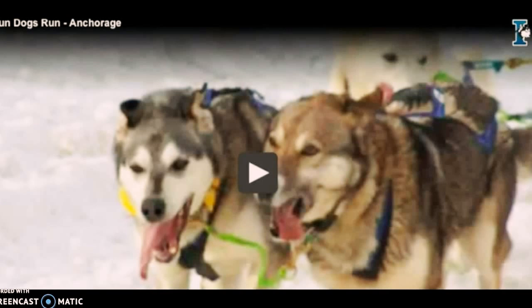In Anchorage is where they include a parade for the mushers and their dogs.